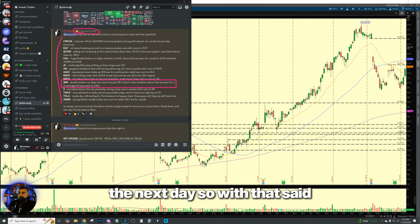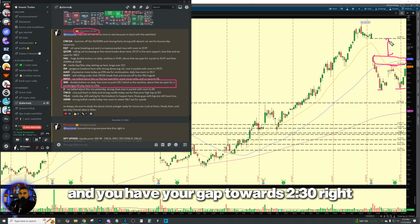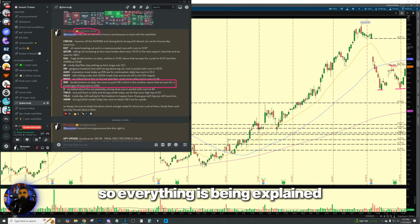So with that said, take a look here. On November 20th at around 7:30 p.m. I wrote IBM double bottom on the daily, has room to 216.70, which is the neckline. Right? That's very clear. Left bottom, right bottom, neckline 216.76. Above that, we open for a pocket slash gap back to the 230s, right? So you have your pocket right here and you have your gap towards 230, right? So everything is being explained in detail the night before. All right, so let's dive in and see what happens the day we actually trade this.